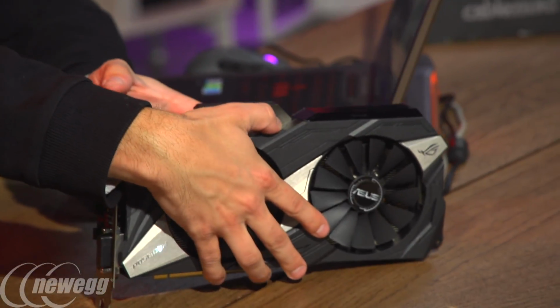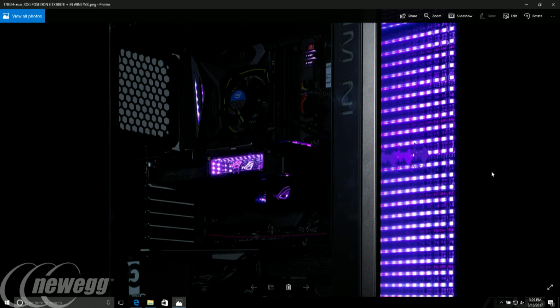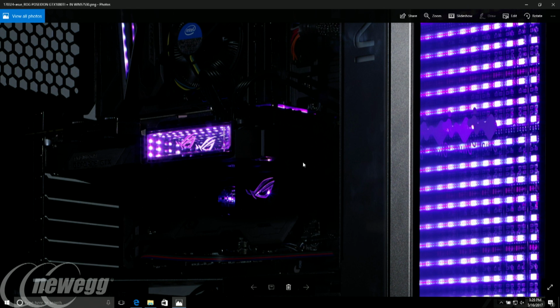I do have a picture up that shows the LED on the side of the Poseidon, and it's an infinity mirror. Let me zoom out so you can see it. This is in an In Win 805 Infinity case, and this is the infinity mirror here. So it's kind of a slick setup. It's the first time I've ever seen an infinity mirror on a graphics card. First time ever. And it looks really cool in person.